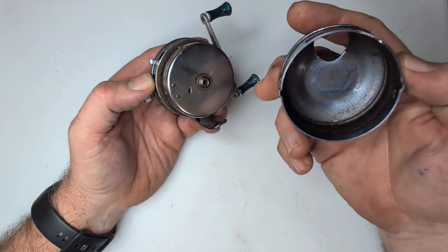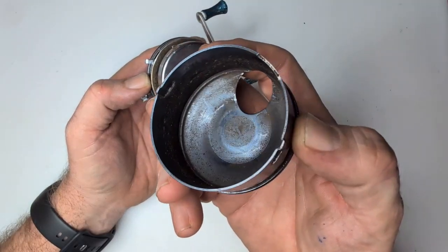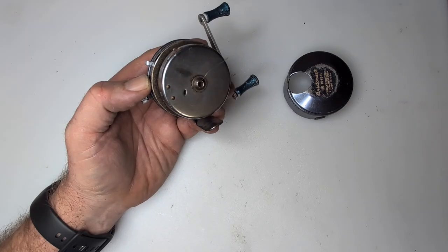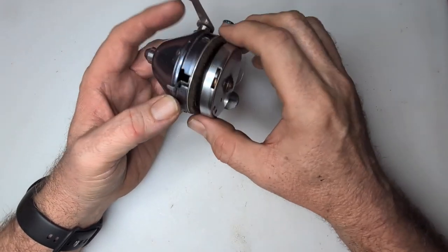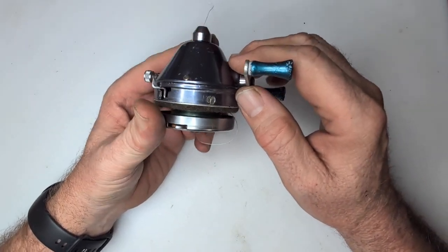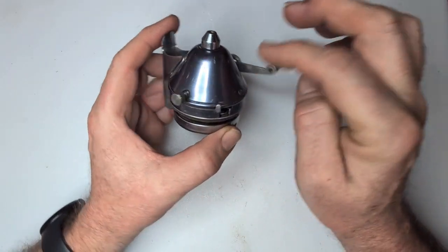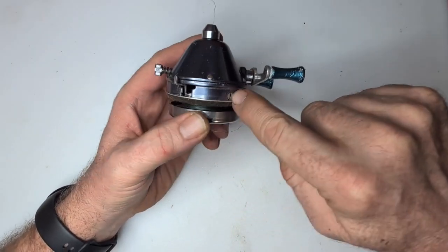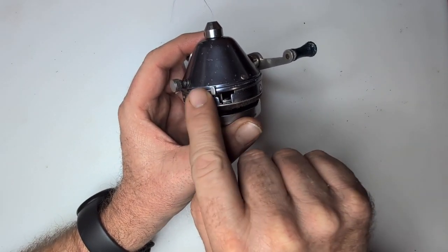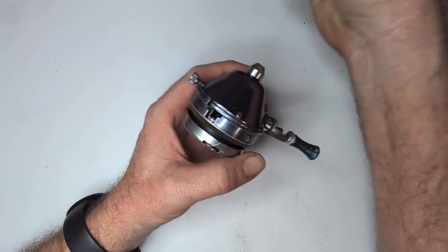There's your thumb hole. Doesn't look like it's been cleaned, so there's a lot of dirt in there. So we can put that in the parts tray. Now, I have no idea what I'm doing here, but in terms of accessing the guts, the gears and so on, I'm seeing, now this, by the way, is your anti-reverse. So it actually does have an anti-reverse on it. I think it's engaged now.